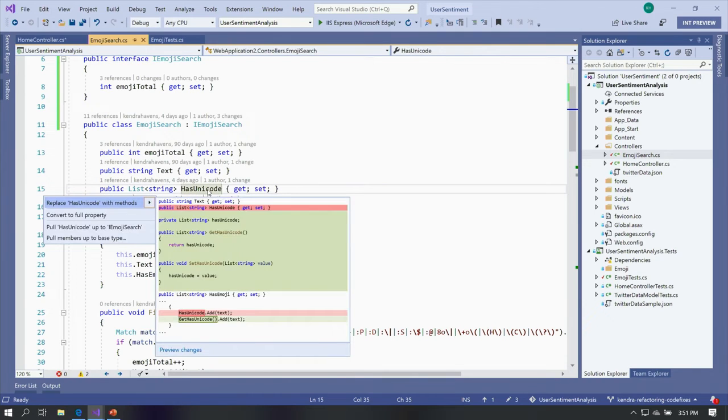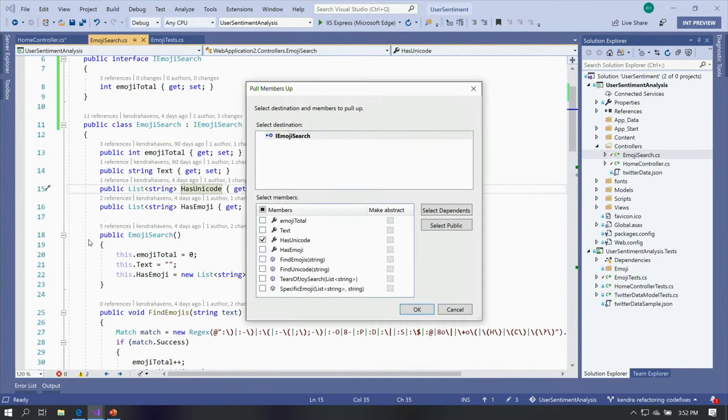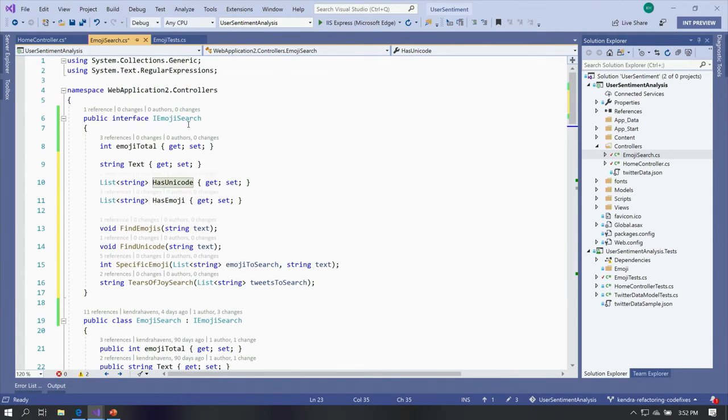Okay. Another one of these is pull members up to base type. So you can pull an individual member up to an interface. So here I have my EmojiSearch class implementing my IEmojiSearch interface. And now we have this pull members up dialog. And I can actually go ahead and select all of these members. And it puts them all up in IEmojiSearch.